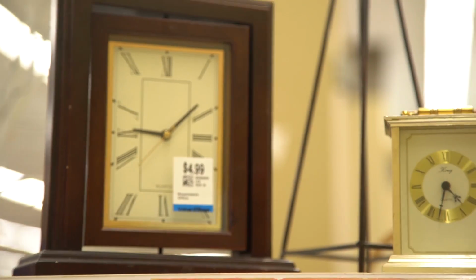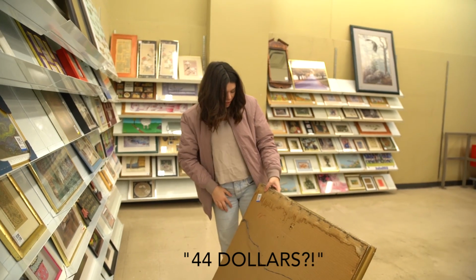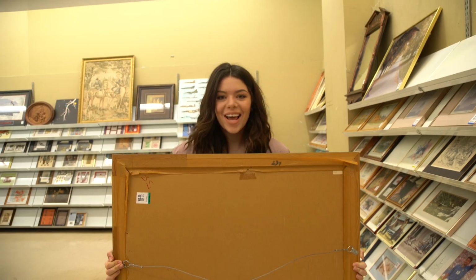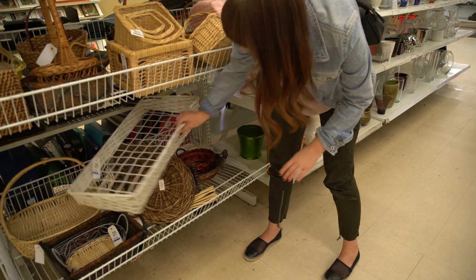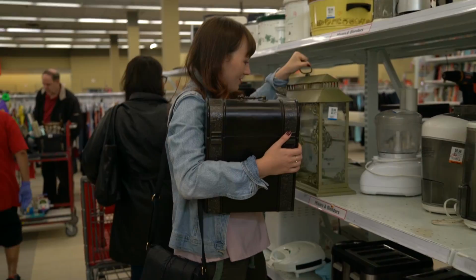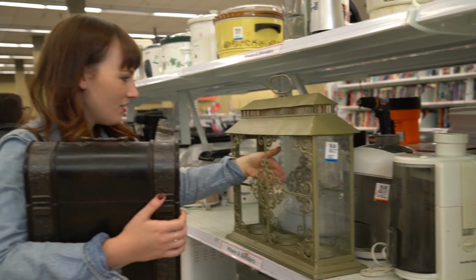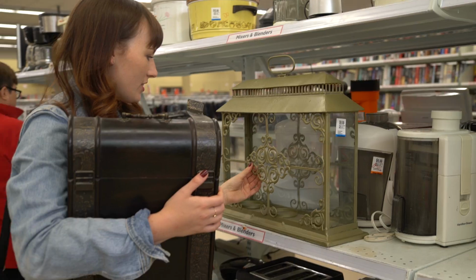Okay. What time is it? Getting married time. I feel like that's gonna be expensive. $44. Holy crap. I mean, you could paint this one. Natural AF. What about this? Oh, let's keep this. What is that? Apparently it's a candle holder. Okay, we're missing a pane of glass. That's really pretty.